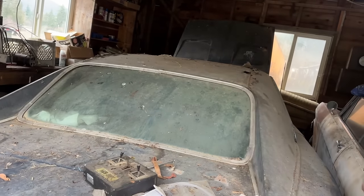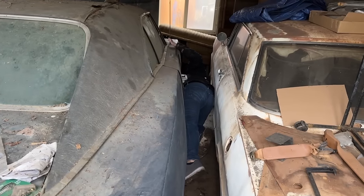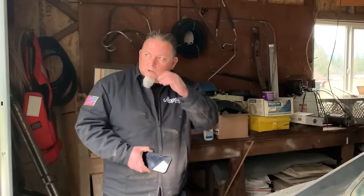Yeah, crazy. So they made between 2,700 and 2,800 four-speed 440 '68 R/T Chargers. They made less of the 383, actually. They only made less than 300. And you have one of them.